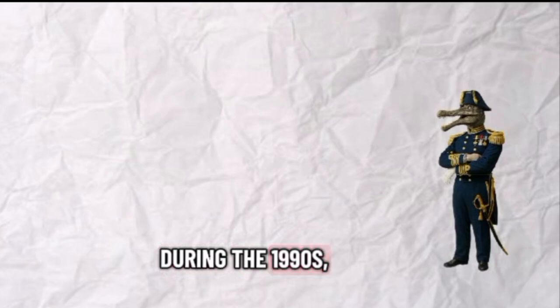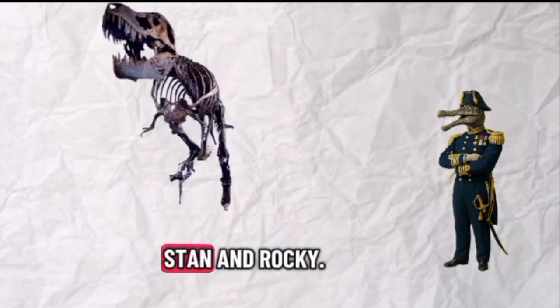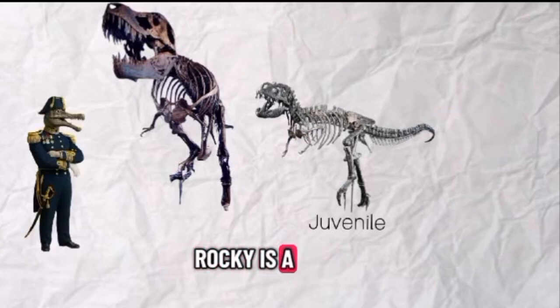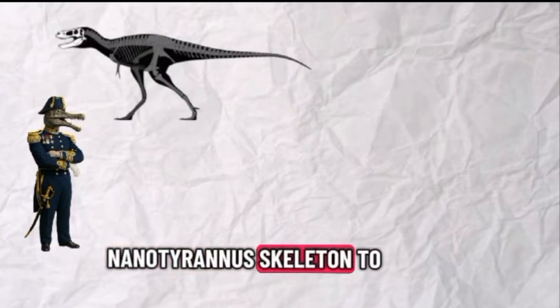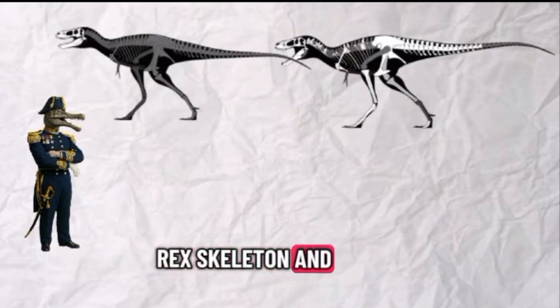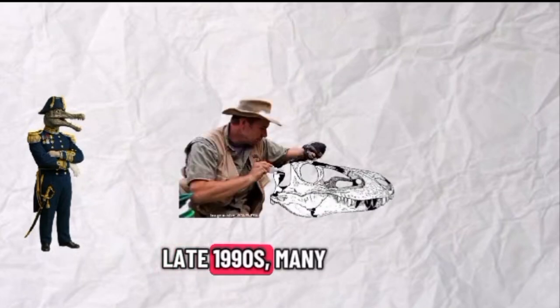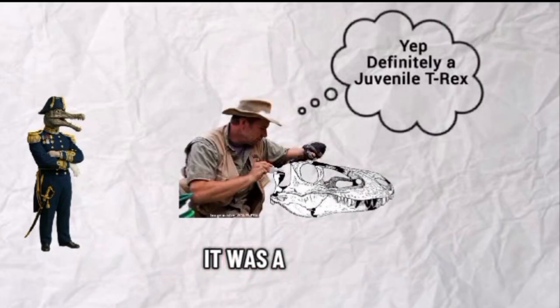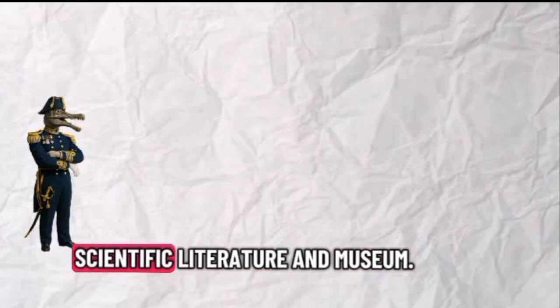During the 1990s, more complete T-Rex skeletons were discovered, especially juveniles and subadults, revealing the growth of the species. I mean, just look at these two, Stan and Rocky. Rocky is a juvenile and Stan is a full-grown adult. Now compare the Nanotyrannus skeleton to the juvenile T-Rex skeleton, and what do you see? Kind of the same animal, right? By the late 1990s, many paleontologists thought it was a juvenile T-Rex. The dwarf tyrant slowly disappears from scientific literature and museum labels.